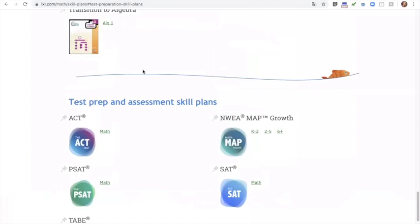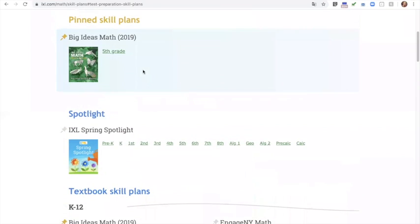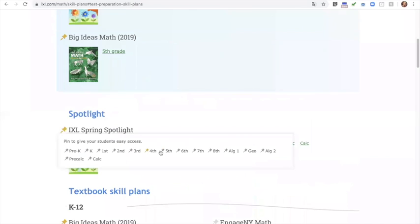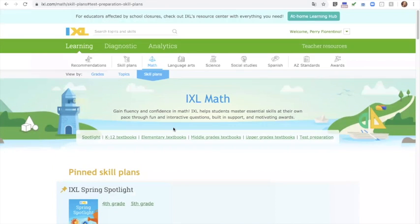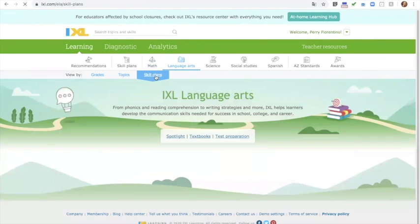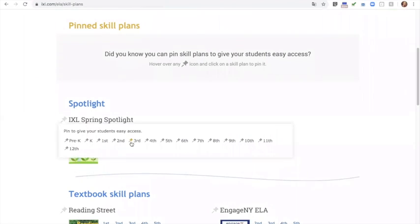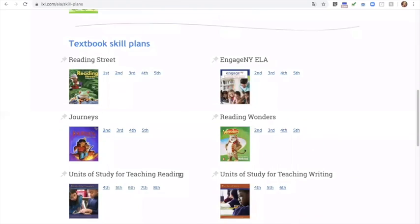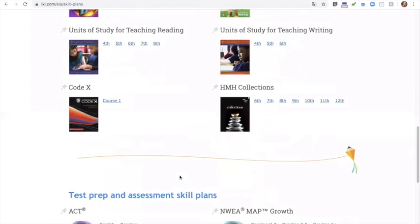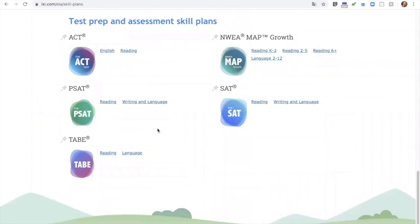Now, I'm going to show you really quickly that we do also have, I've been spending a lot of time in this math skill plans section, but we do also have skill plans for language arts as well. So if I click on language arts and I select skill plans, I'll see my Spring Spotlight skill plan for language arts. Let me pin those grade levels. We also have many popular ELA textbooks and our test prep skill plans for English and reading and writing and language for all of these high stakes tests.